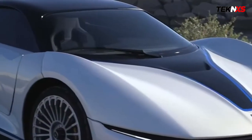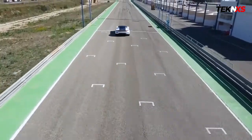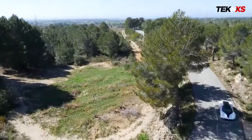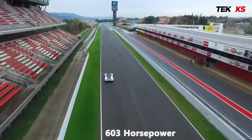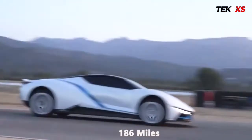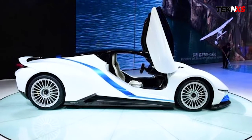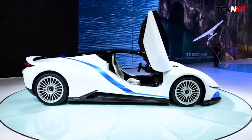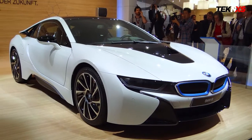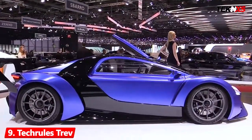The Fox 7, which weighs 3,870 pounds and has a maximum speed of 155 miles per hour, is powered by 3 electric motors with a combined output of 603 horsepower. It also has a range of 186 miles per charge, which is somewhat less than that of a Tesla. Its scissor doors are unmistakably Italian, and its overall form is a little German. We can't help but see any BMW i8s. Moving on at number 9, Techrules Trap.